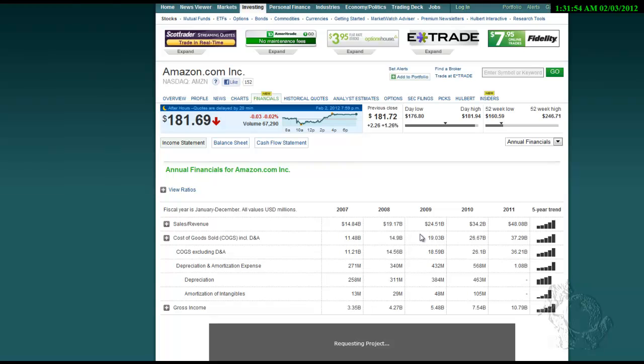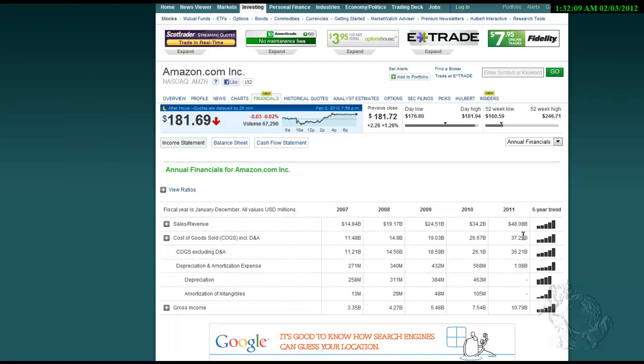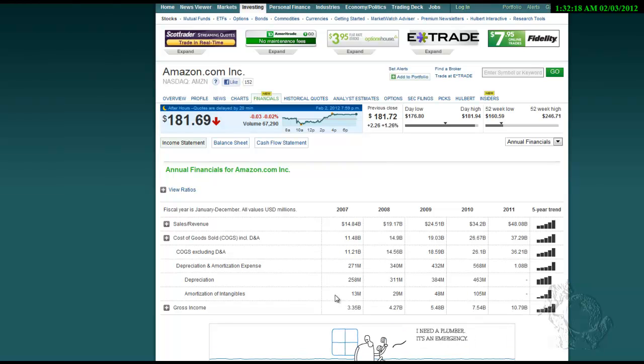Their revenue in 2011 was $48 billion, which is fairly good, and it's been growing from 14 to 19 to 24 to 34 to 48. So they grew an additional $14 billion of revenue, but they came up short. Their gross income came to $10 billion. So for every $4 they collect, they get to keep $1, a 4-to-1 ratio.